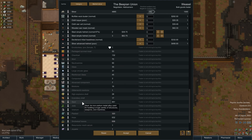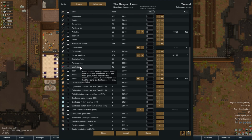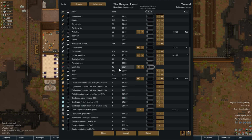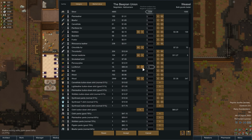So a bunch of clothing. You guys don't seem to have any components. That's a bummer. Unfortunately. Do you want to buy anything that we could sell you? So Luciferum might be something. We don't have enough Luciferum to really treat someone, because you're supposed to do it every 5 or 6 days, or else the person dies. I don't know if we really want to keep these around, because we're not going to use them. We don't have enough for a long-term treatment of someone.